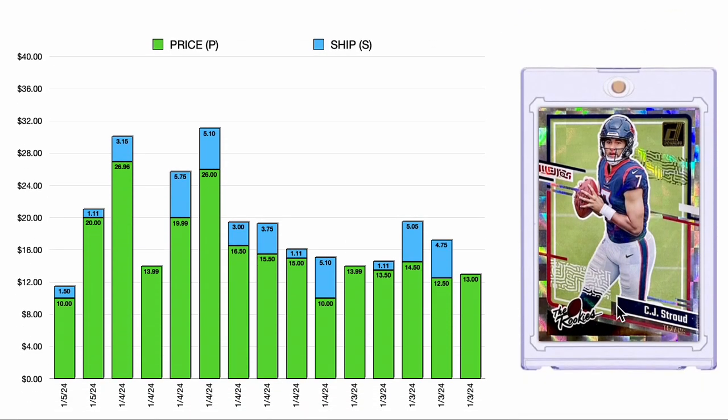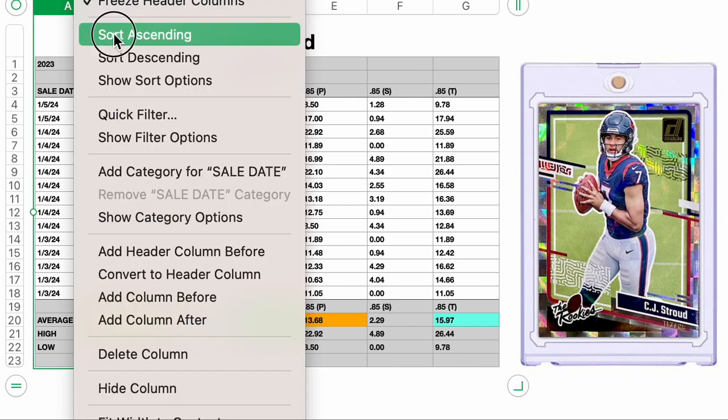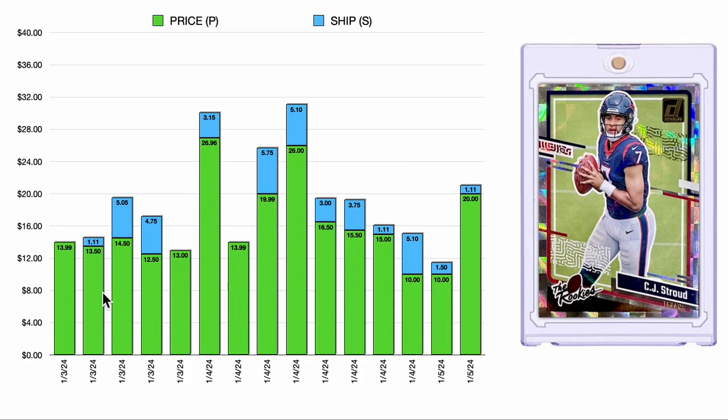Anyways, let's take a quick peek at the graph here. This is actually reversed, so let's do this here. Sorry about that. Stay with me. Let's sort ascending so we can get a better view of what's going on over time. So from oldest to newest, we definitely have some peaks here. $29.96, $26 here, $19, $20. I would say that these would probably be skewing our data set, so I'm going to lean a little lighter on my entrance point. So keep that in mind.